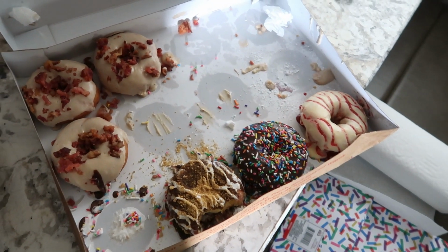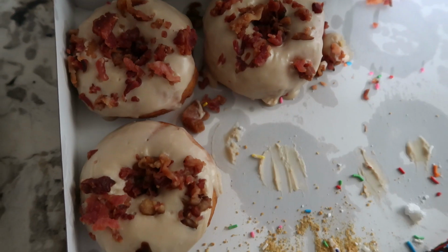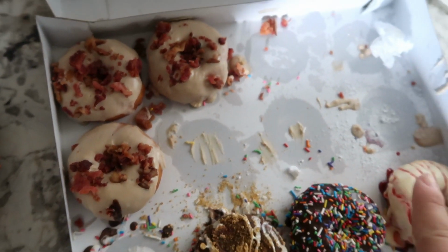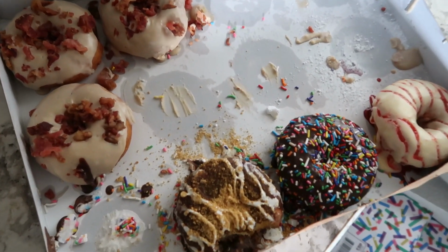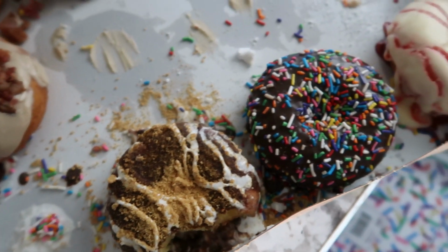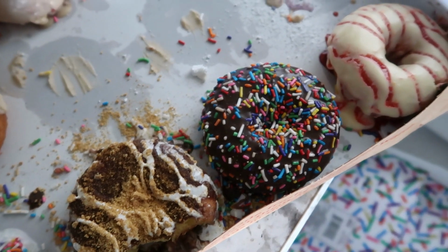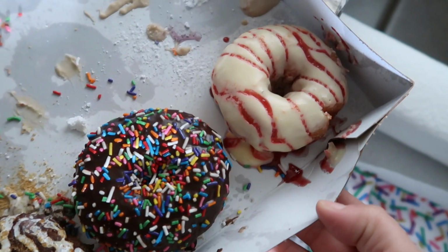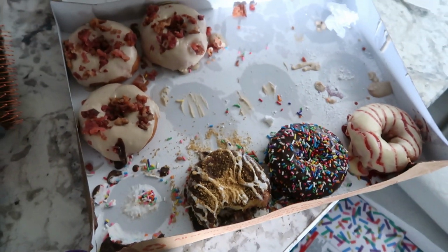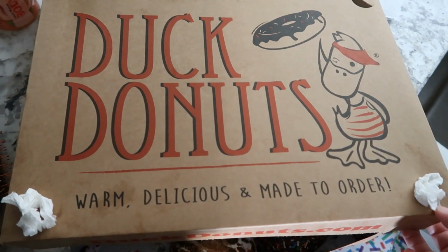The kids are ready to go to the water park. Anyway, these are the maple bacon and they are absolutely delicious. We had most maple bacon, and then we have a s'mores one that has been taken a bite of. My favorite donut is chocolate with sprinkles, so they also got that one for me, and this one is something raspberry. But they have all different concoctions. So anyway, this is our breakfast this morning.